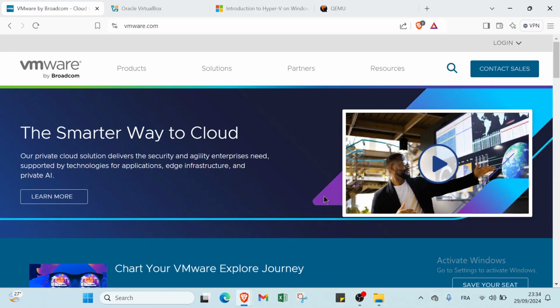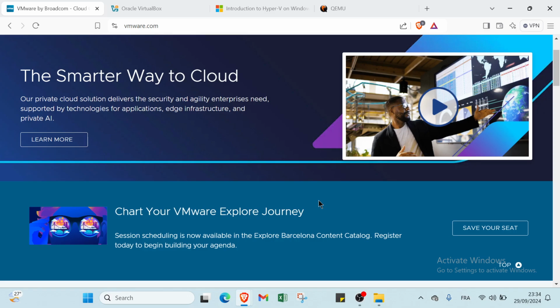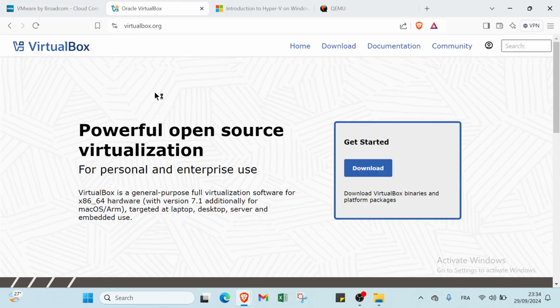So its benefits include enhanced resource utilization, improved scalability, and robust security features, making it ideal for enterprise environments. VMware's tools such as vSphere facilitate effective management of virtual resources, ensuring high availability and disaster recovery. Additionally, its seamless integration with cloud services allows organizations to adopt hybrid cloud strategies, optimizing AI infrastructure while supporting innovation and agility.